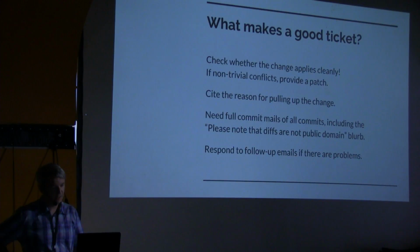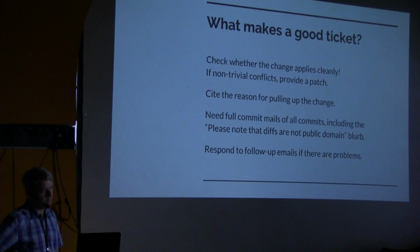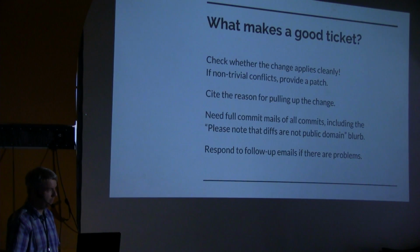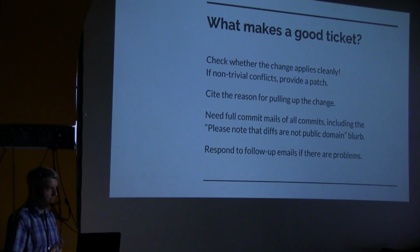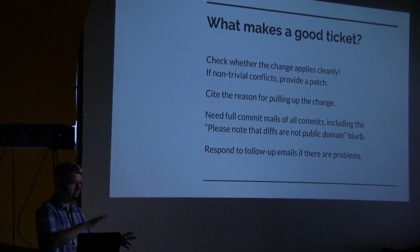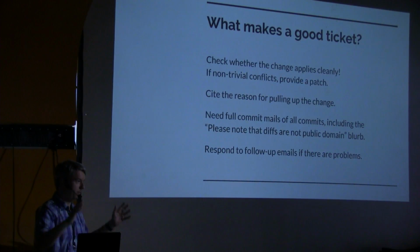So what makes a good ticket? I've already said that. Check whether the change applies cleanly, or just at least eyeball it. If there are non-trivial conflicts, and by non-trivial I mean anything more than something like package revision not matching, then you can also provide a patch. You can say, I know this thing doesn't apply cleanly onto the stable branch, but here I've done all the work. Take this patch, apply it, and we'll be good.